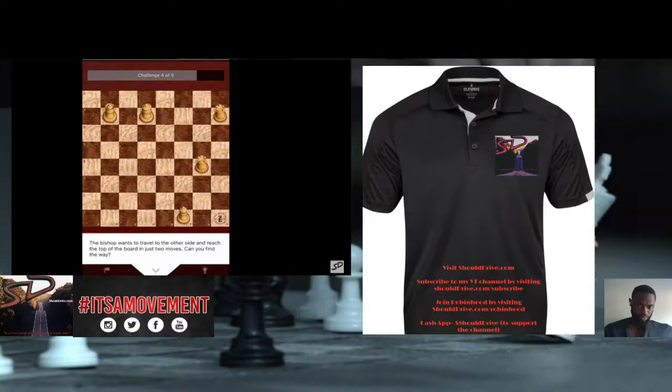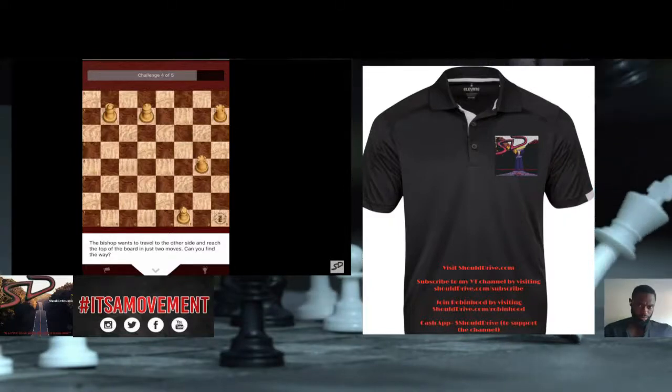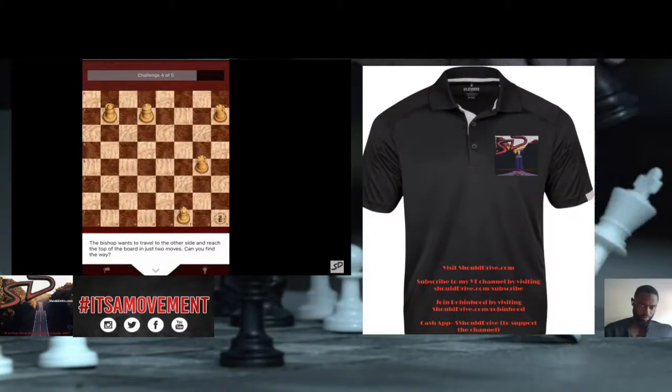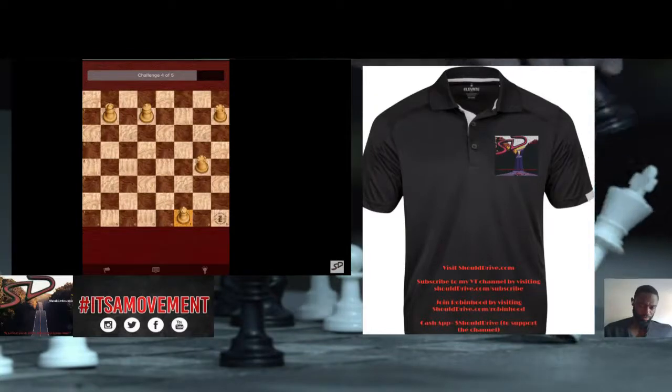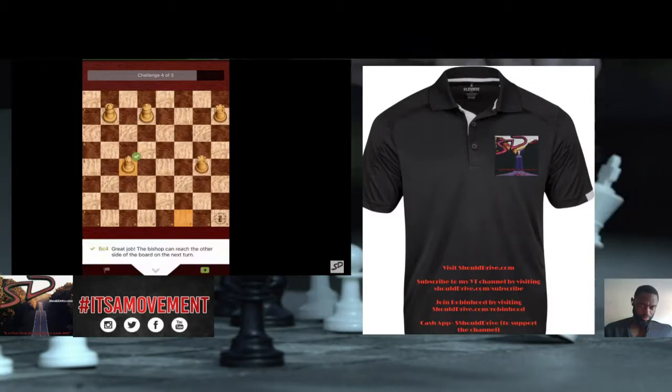The bishop wants to travel to the other side and reach the top of the board in just 2 moves. I mean, the only way you can move to the top side of the board is to move here. You can't move anywhere else, only here. And then you could travel to the top side of the board.